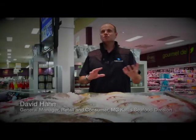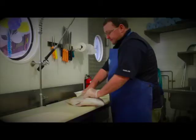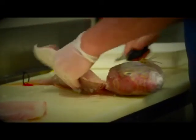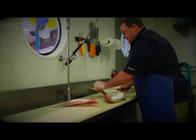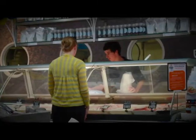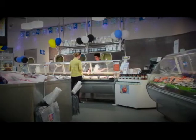Drip loss is when you've filleted a fish, it contains a certain amount of moisture. Over time, some of that moisture leaches out, which reduces the value of your fillet, because it reduces the weight of your fillet. And so you're basically seeing money get washed away. As a fish becomes lighter due to drip loss, the value that the retailer is able to extract goes down, reducing the profitability of the whole industry.